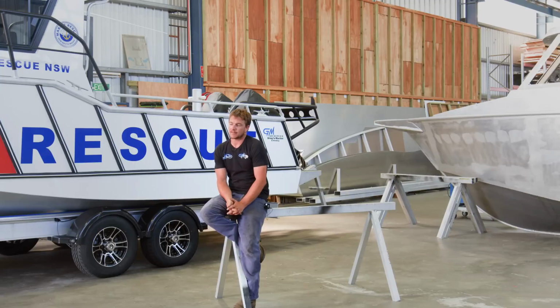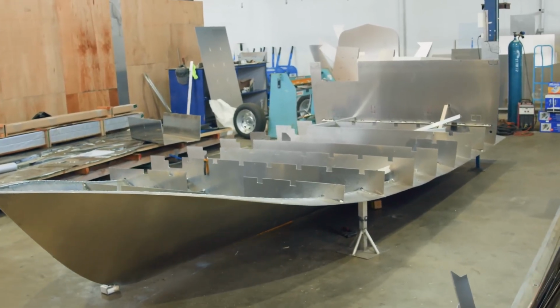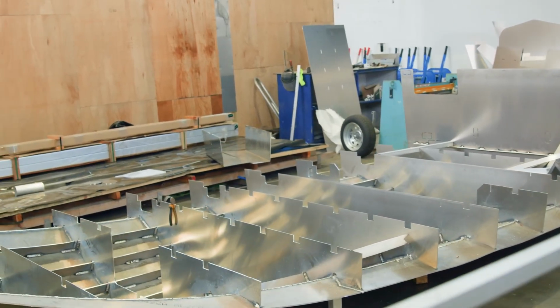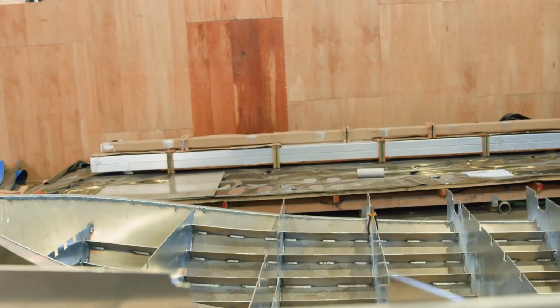So we started off obviously with the 6.1 centre console, kicked everything off, and we did a couple of 6.1 walk-arounds, a few 3.7 car toppers, we did a couple of 6.1 hard tops, and then all the boat builds just started to creep up in size. So the last couple of years, the 6.5 hard top offshore has been the main boat of the lot. A lot of custom stuff like changing dashes, transom layouts and whatnot.